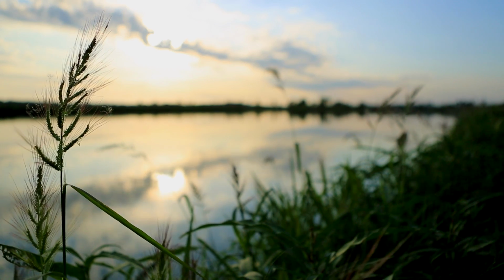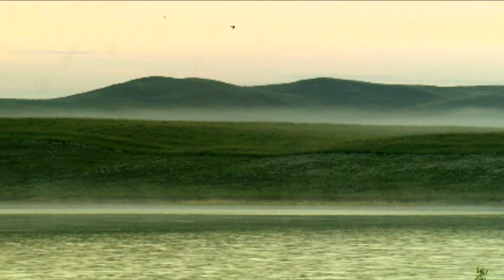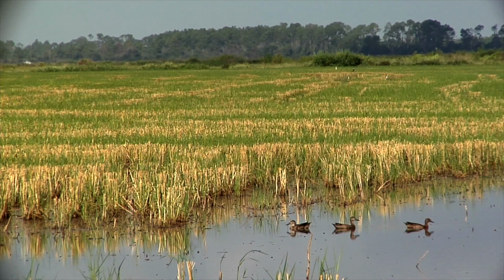We've known a lot about how birds migrate and the fact that ducks will spend their winters in the mid-continent region and in the south and in the Midwest, and then they'll go north to Canada for their breeding. But we haven't been able to track individual birds over time.